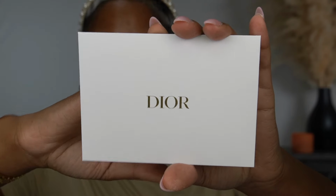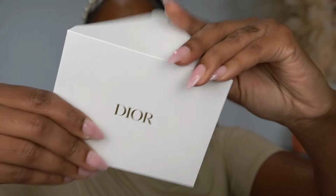And once you open it, there is a card. So you're able to include a customized message for whoever you're sending it to. I did send it to myself, and the note just says smile.